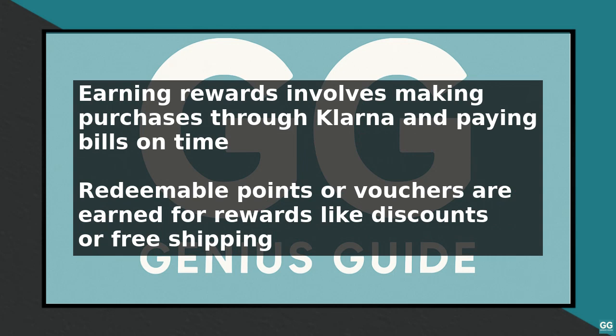To earn rewards, simply make a purchase using Klarna financing and ensure you pay your bill by the due date. You will start earning points or vouchers that can be redeemed for rewards such as discounts, free shipping, or exclusive access to sales. The next step is to track your rewards.